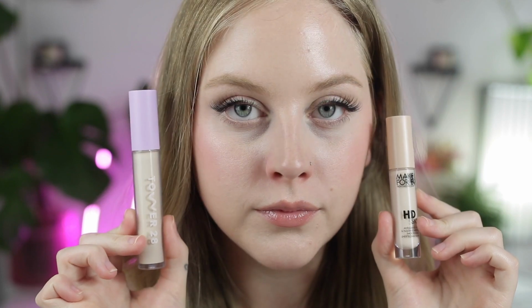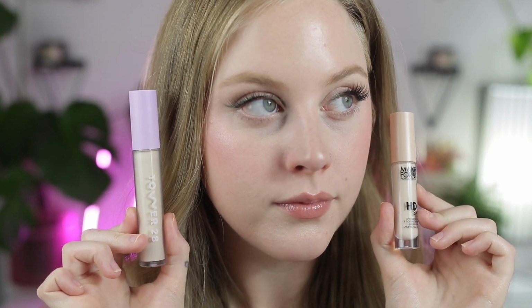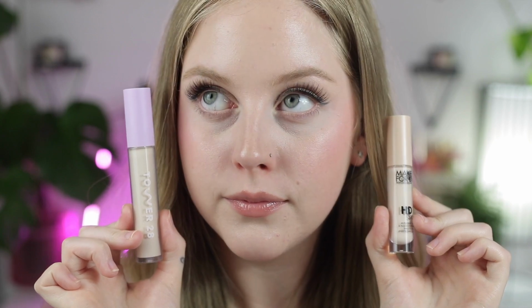So on both sides, I have mostly major creasing. Tower 28 side, I kind of have one big crease. And then over here on the Makeup Forever, I do have settling into these lines on my nose, some vertical lines, and also on my other lines. Anything that there was to sink into, unfortunately, it's been sunken. I guess I have to pick between two of them.